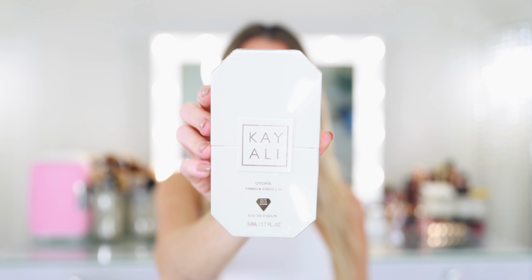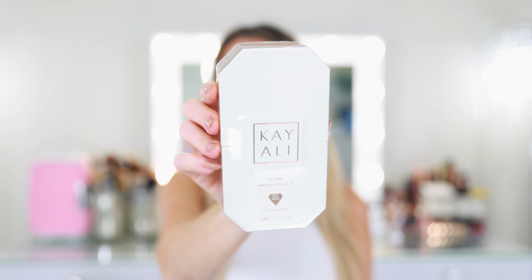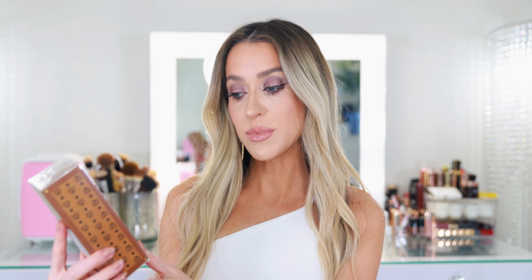This just arrived. This is from Kayali. It's their new Utopia Vanilla Cocoa 21. I ordered this last week from Sephora. It's their new fragrance, my first fragrance from the brand, and I'm excited because you guys have sent over so many recommendations from them.